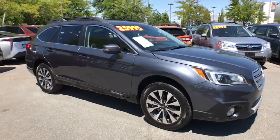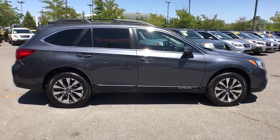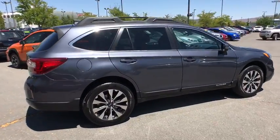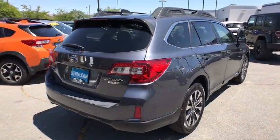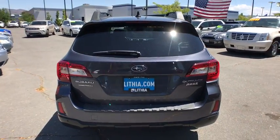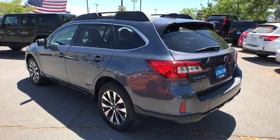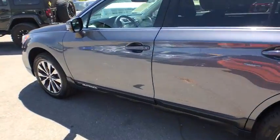Make a great choice today with the 2017 Subaru Outback. Take the go-anywhere capability of all-wheel drive and plenty of room for cargo and companions, and you've got the Subaru Outback. Let the adventure begin. This vehicle has less than 50,000 miles. Here are some of this vehicle's great options.